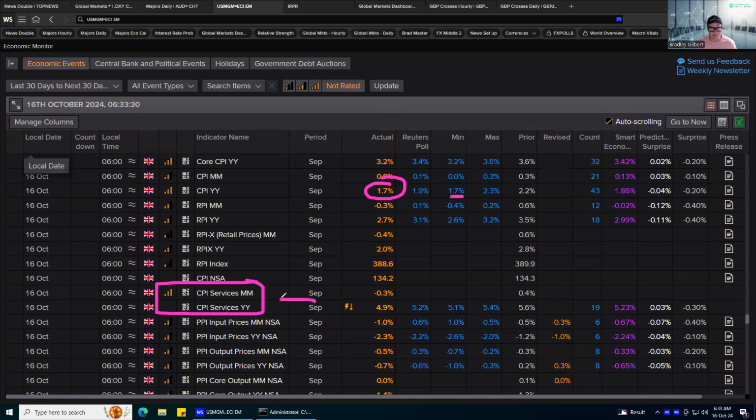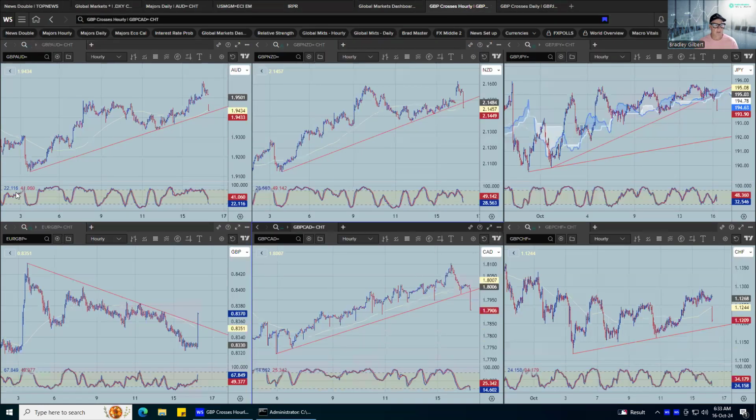To me, the services inflation number, which the central banks have been referring to quite a lot, has finally buckled: 4.9%, previously 5.6. So it is impacting the economy, which is just sort of bursting at the seams. PPI was also really weak, so weakness across all areas of inflation. And that saw a big move across the board on sterling.